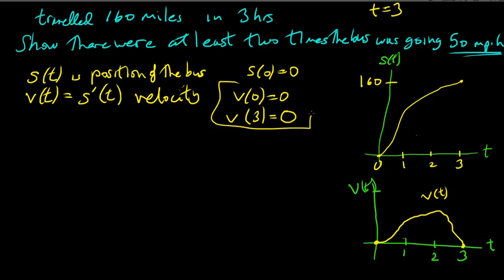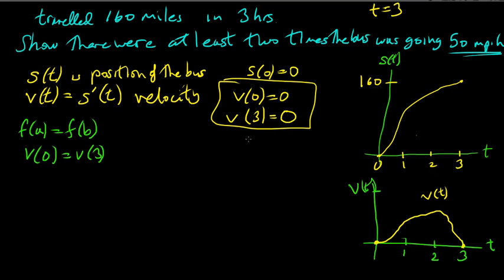So, does this condition look familiar? Remember, f of a equals f of b? Or in this case, v of 0 equals v of 3. So my a is 0 and my b is 3 here. Starting point is 0, stopping point is 3. Right, and these are both equal to 0, although they don't have to be equal to 0, they just have to be the same number. But obviously the number is 0, because you're starting from rest and you're going to stop when you reach your destination, right? So that's that. Yeah, so Rolle's theorem, right? And we're assuming that v is also continuous and differentiable.